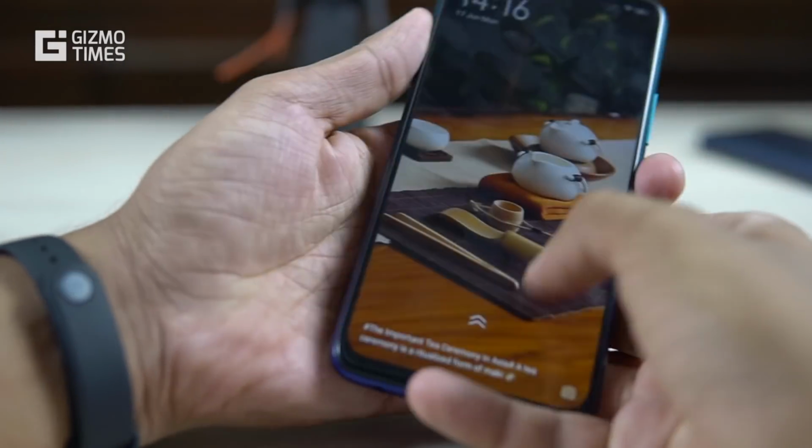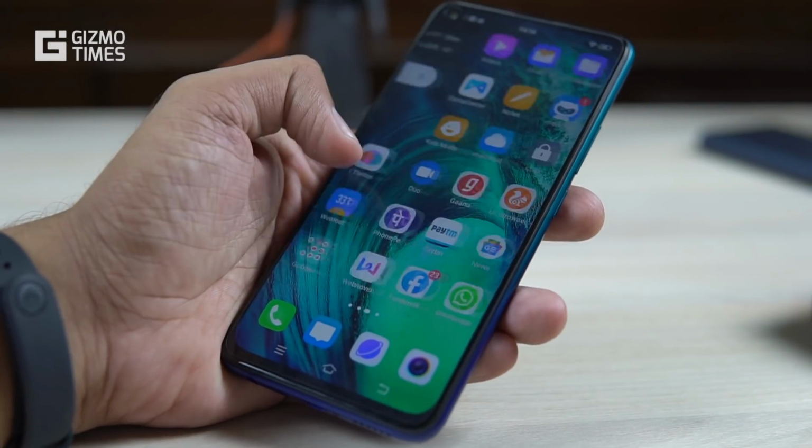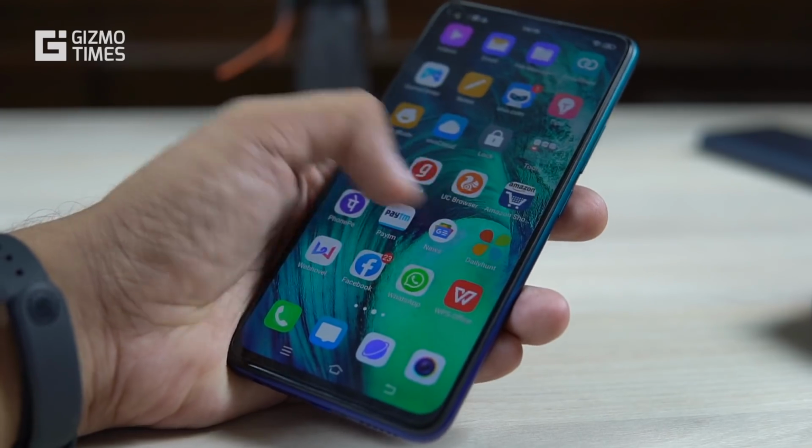So this was a quick gaming review of the Vivo Z1 Pro smartphone that's coming with the Adreno 616 GPU on the Snapdragon 712 platform. So this was all about it.